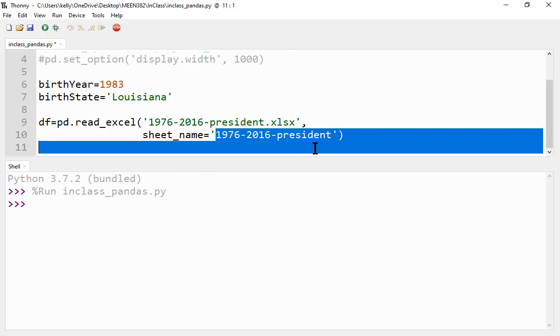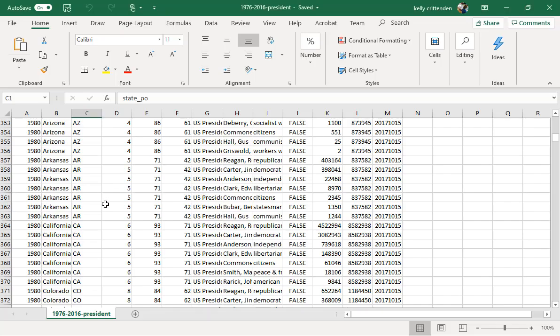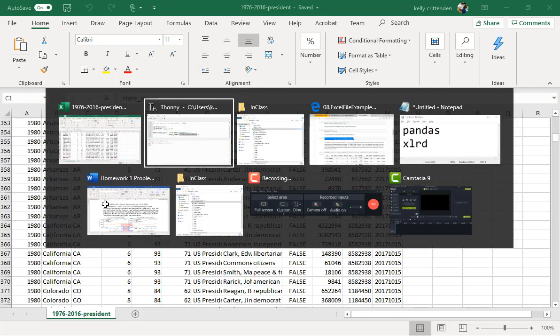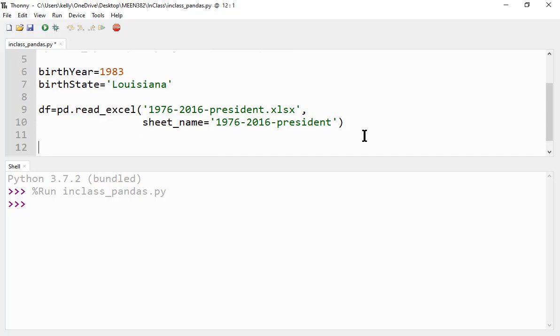The sheet name has to be exactly the same as what's on the sheet down here, which does match up. But the 0.8 little number in front of that file wouldn't work for me, because that's not what I called my database or my Excel sheet. So now I've got the data into this variable, or data frame, whatever we want to call it. DF contains all of the data from this one Excel sheet. So now we actually have stuff.